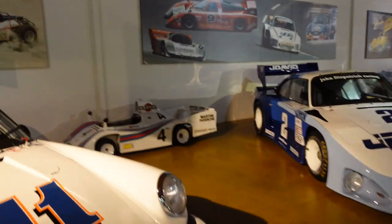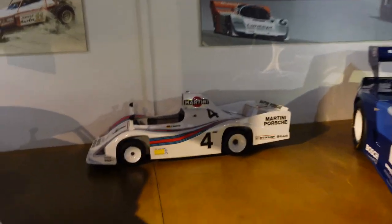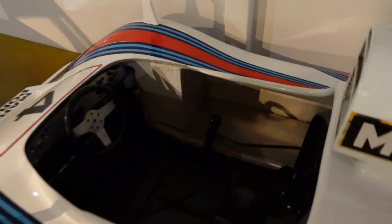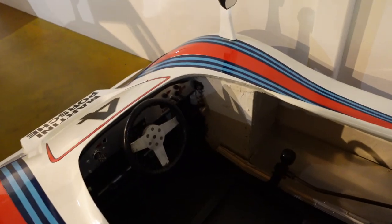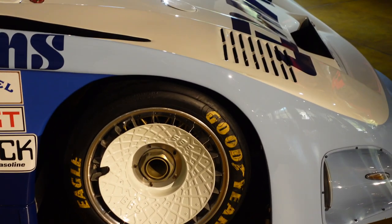Oh my god, they got a little one. No way. We gotta check this out for sure. No way! Is that an actual shifter? Why do I feel like this one actually works? Little BBS covers they got on the wheels. Looks like a ceramic plate.